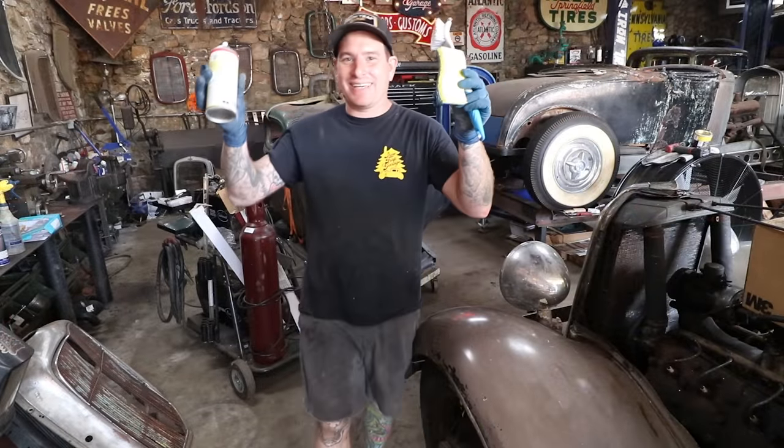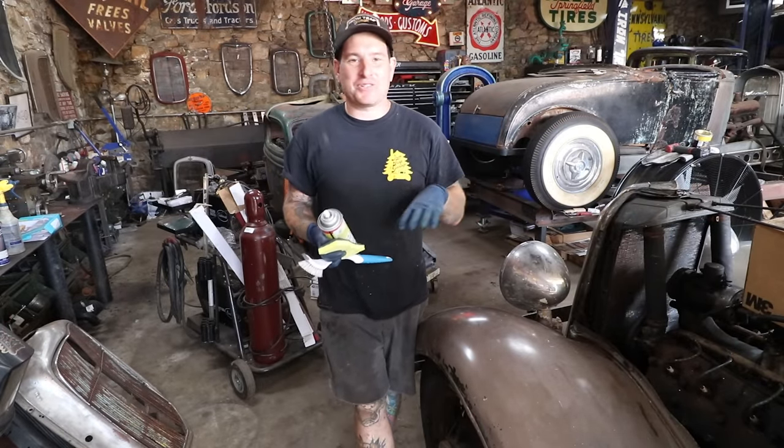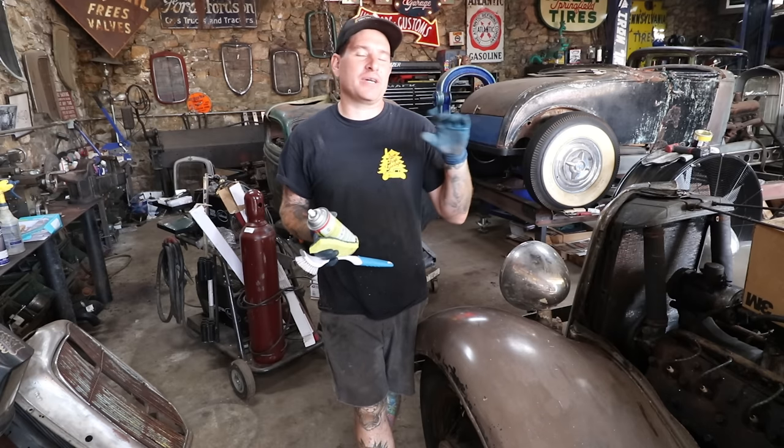We're gonna clean the kitchen. No, we're gonna be cleaning the rest of the tan house paint off of the 34-5 window that we got up in Michigan.